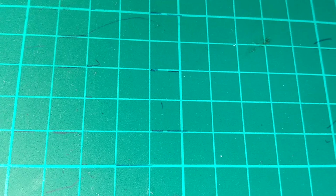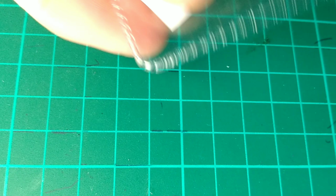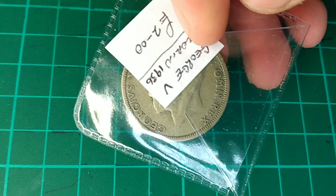First up is this. This, as you can see, is a 1936 florin, but the price is the cool thing. I paid only £2 for this coin, when the silver in the coin is worth £4.06 with current prices, so that's a great deal, buying silver below the actual value of silver.